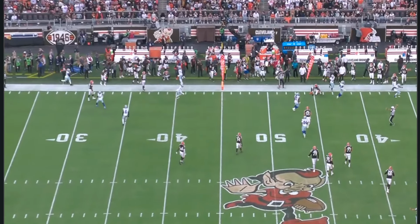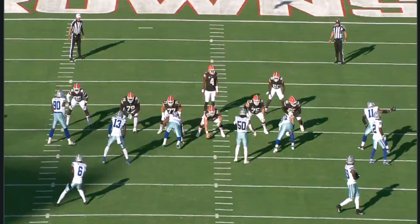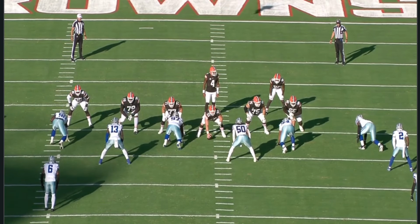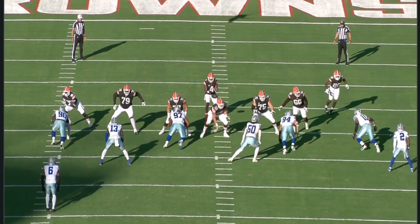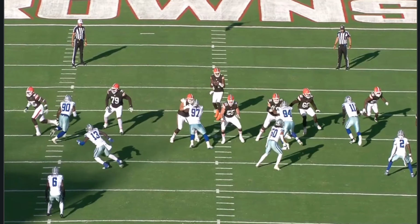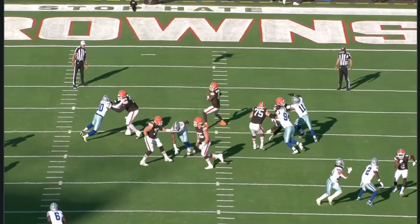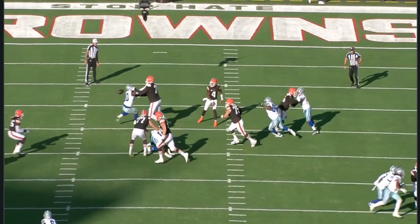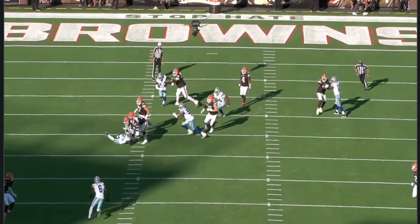It's just one of those things, that's God-given ability, and you cannot coach that. On this play right here, it shows some of that versatility, right? To be able to turn his hips, drop in coverage, like I said, those safety traits. So he's able to bail out, getting those underneath zones. But once he's able to, bam, he's able to close in on David Njoku and make the tackle.